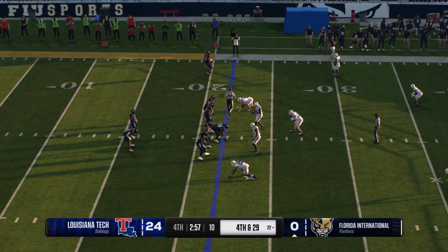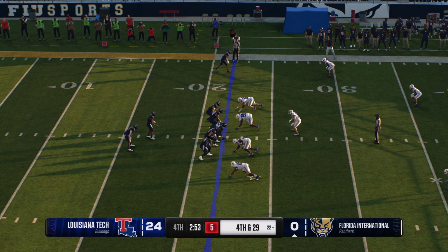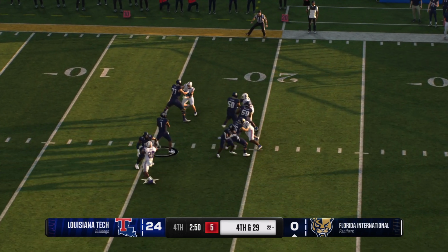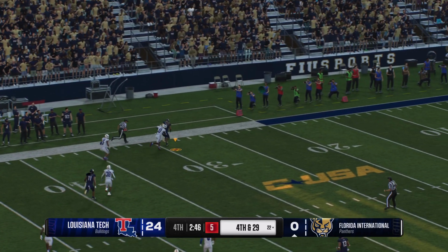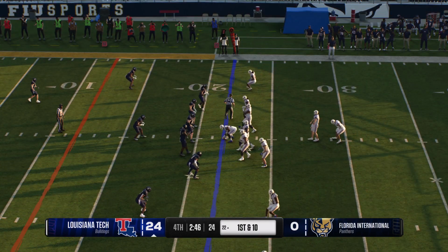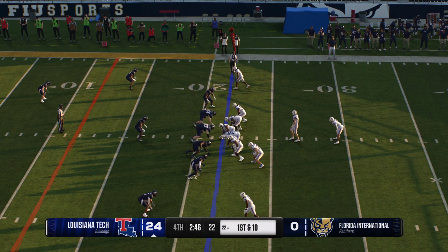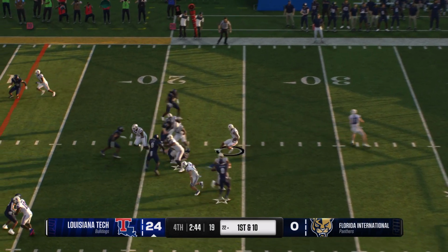Down by multiple possessions, they can't come up empty on this drive in the 4th quarter. They'll go for it on 4th down. He lobs one high down the left side. Can't complete the long throw, and the defense gets off the field on 4th down. Looking for a productive play on 1st down. They keep it on the ground.